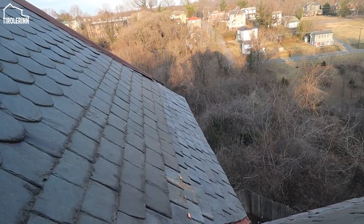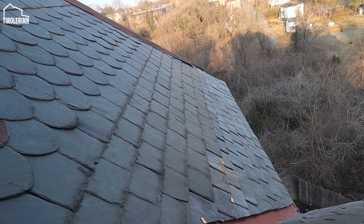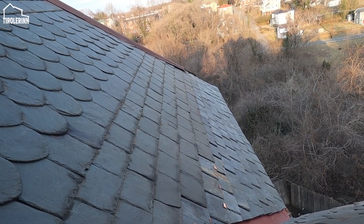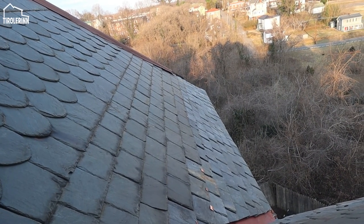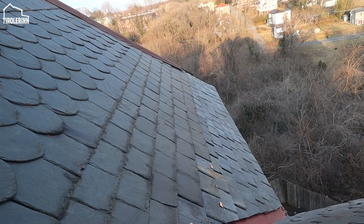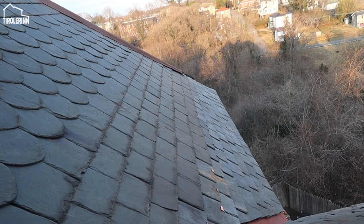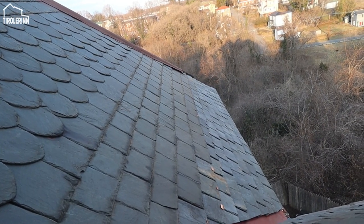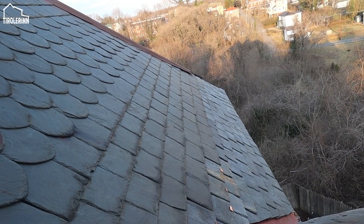But you can tell they use these copper strips to hang the layer that is going underneath an existing layer. They are hanging them with some copper strips, or at any spots where a slate was missing, they use the same copper pieces to hang the new slate, so that they have something to nail against.